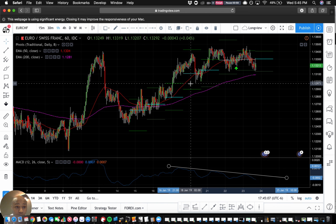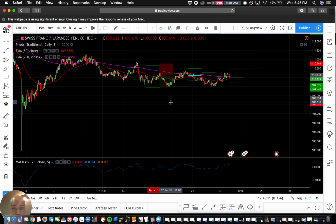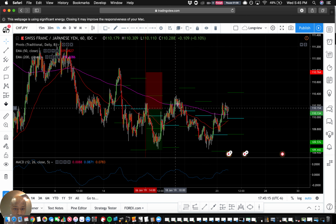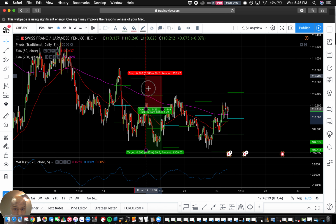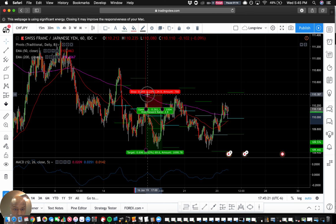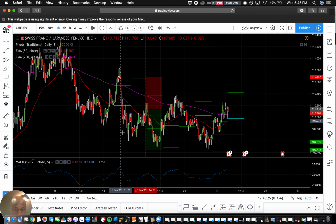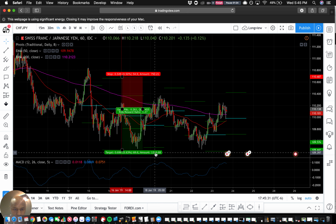MACD does not look like in any shape for it to go higher from there. I had pointed out this as a loss at this level. Okay, I put it back here because that, I see. That's a weird entry. It's like right where the days overlap pretty much.